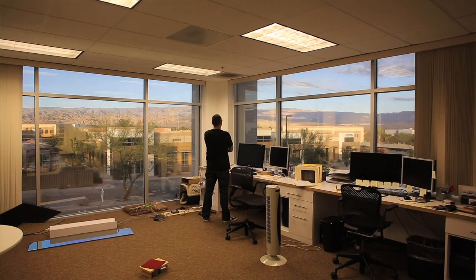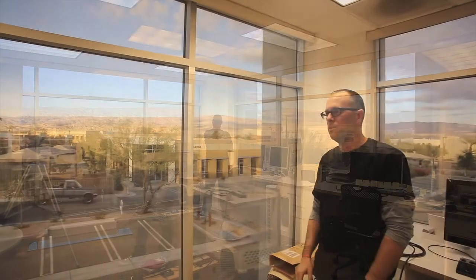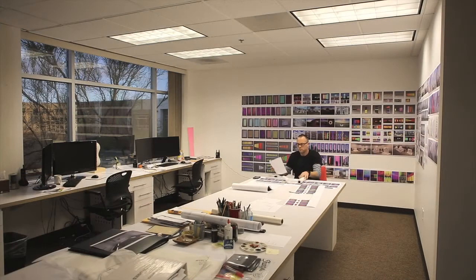One of the best parts about the new studio here is the view from the second floor office space, looking out to the Chocolate Mountains beyond. We can see that transformation over the course of the day. As I'm sitting at my desk drawing and working on projects, there's this ever-present view of the mountains here.